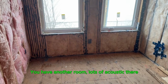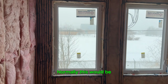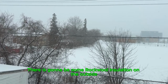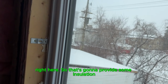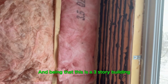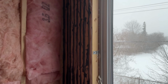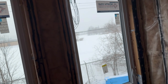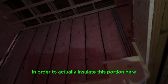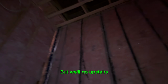Here's another room, lots of acoustic there. Normally this would be honestly pretty terrible in terms of thermal bridging, but keep in mind there is going to be some rock wool insulation on the outside right here, so that's going to provide some insulation. And being that this is a 3-story building, basically you have to give some up in terms of the performance for the structural. So we're going to be setting up some work platforms in order to actually insulate this portion here and put up the vapor barrier. But we'll go upstairs.